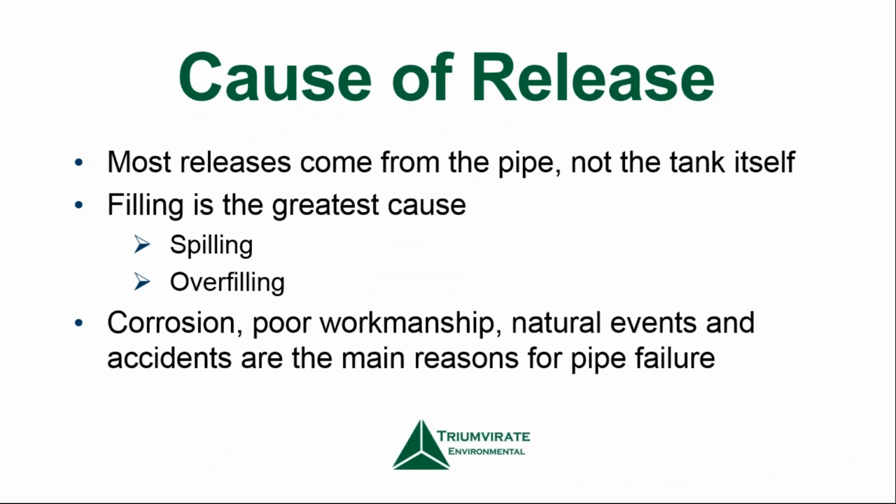So the reason why we do these inspections is to help prevent the release of material. And honestly, most releases that come from a tank are actually from the piping and not the tank itself. It's either through spilling, it could be from overfilling, it could be corrosion of the piping, it could be a loose fitting, maybe at a 90-degree on the piping. And that's where you see most of your releases that are going to come from an underground storage tank.